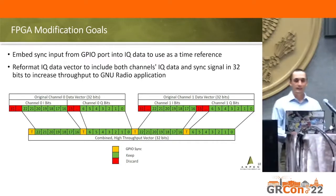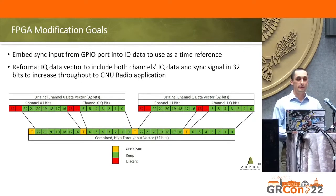Right, so to get this working with GNU Radio, we wanted maximum throughput, and we didn't have a very high dynamic range requirement. So what we did is we took 7 bits of IQ data from each analog channel and packed that into one 32-bit vector that includes the sync signal. So essentially we're doubling the throughput by just using less data, and also putting in that sync signal so we can do the recovery properly.